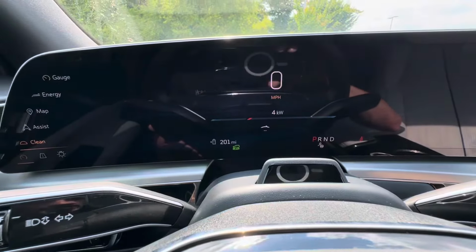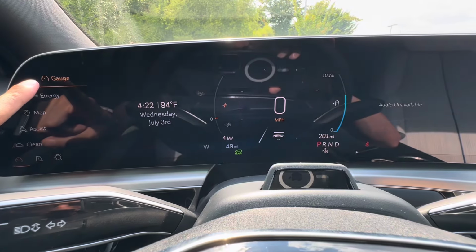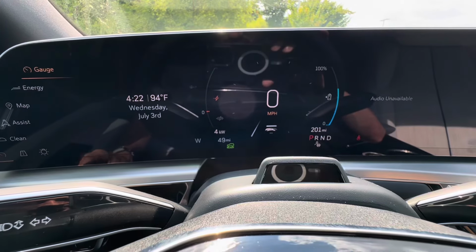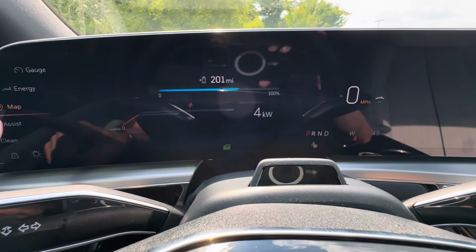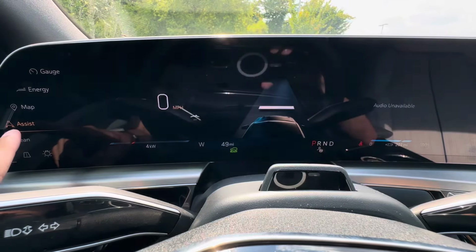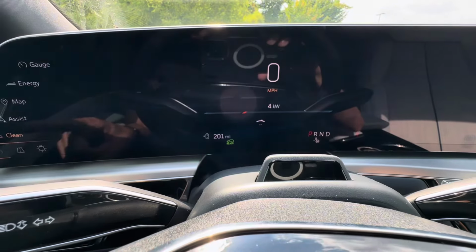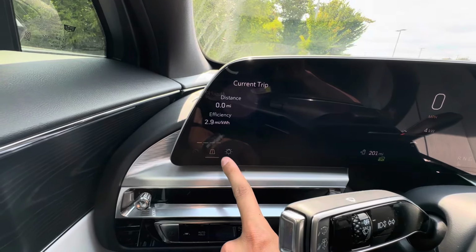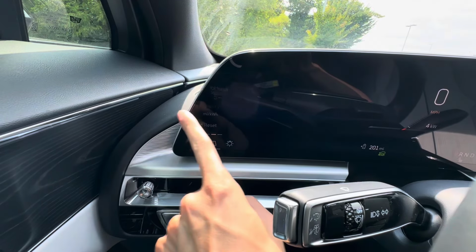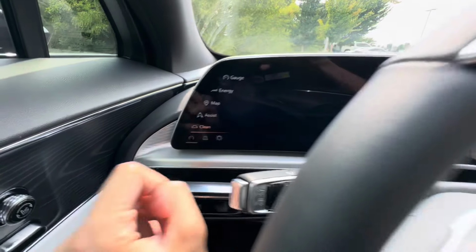So to the left, we're gonna have a bunch of different apps. So you can see we have our gauges right here that I can press. That'll show you your standard gauge cluster, show you how many miles of range you have. You also do have your energy tab, built-in Google Maps, all of your assists for your driver assistance features, and you do have a clean display as well if you want to simplify it. Now to the left, you have these 3 little buttons right here that you can press. You can see your trip odometers with the second one, and you can control your headlights with this one all the way to the right.